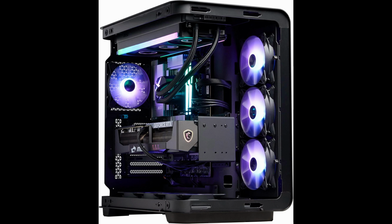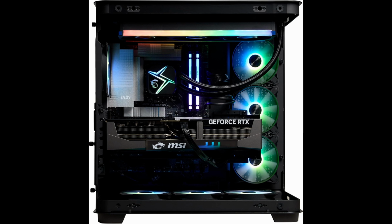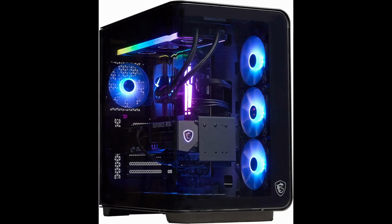The system runs Windows 11 Pro, which offers enhanced security and productivity features compared to the Home Edition. This makes the MSI Vision Elite not just a gaming powerhouse, but also an excellent workstation for professionals who need reliable performance and advanced OS capabilities.